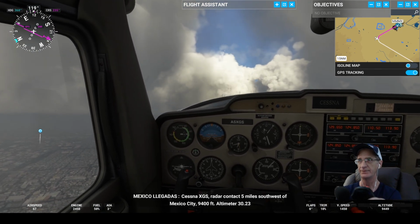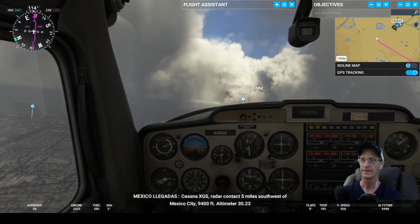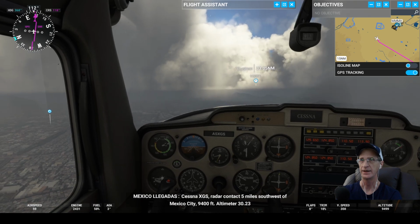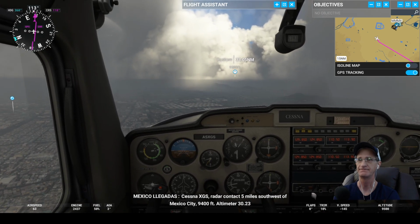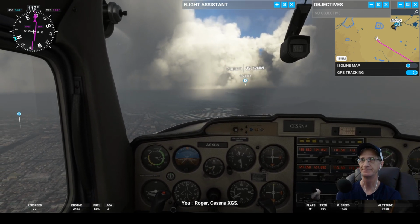I forgot. Cessna X-Ray Golf Sierra radar contact 5 miles southwest of Mexico City, 9,400 feet. I forgot. 30.23. I did. Roger Cessna X-Ray Golf Sierra.